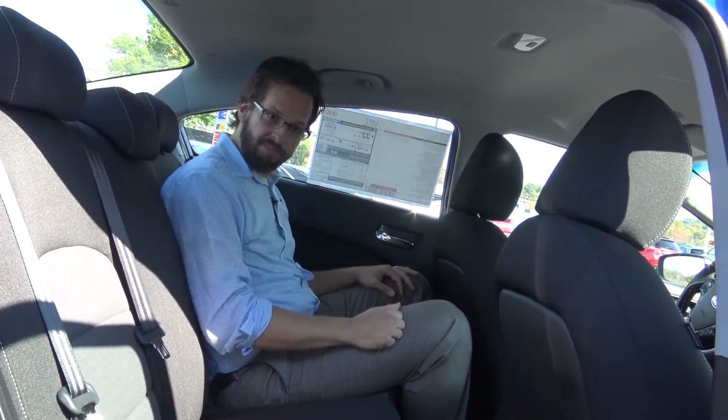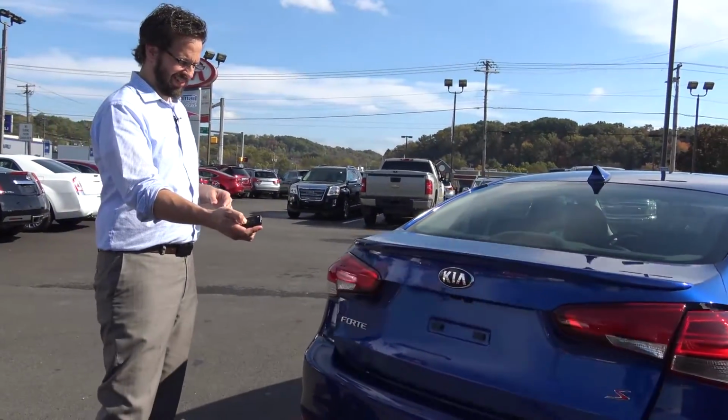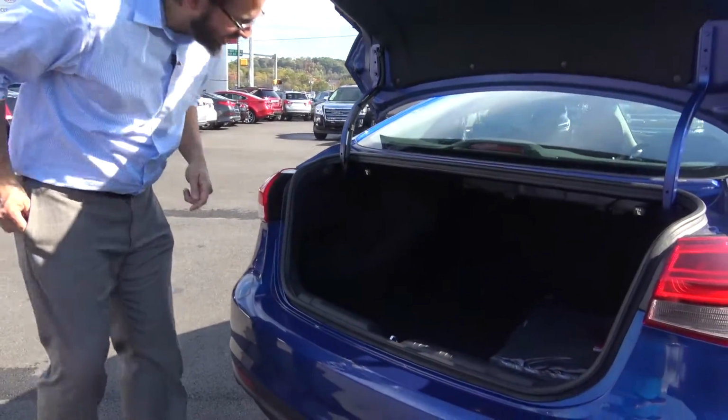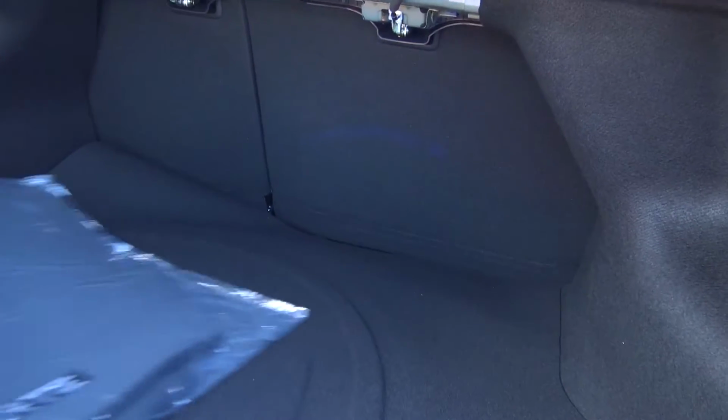Let's check out the trunk. Alrighty, so let's take a look at this trunk. Now with my key fob, I could press and hold the button here in this keyless entry into the trunk. Wow, there's a nice large trunk space here. Let's take these floor mats out of the way. You can see a very nice open trunk.